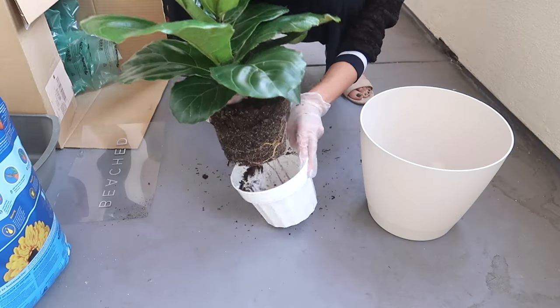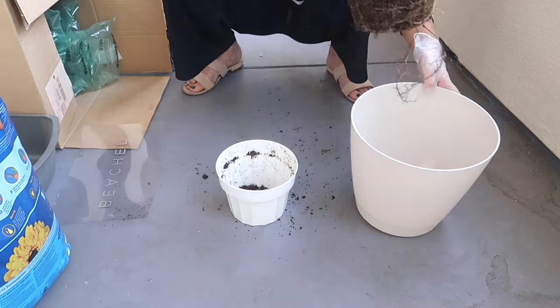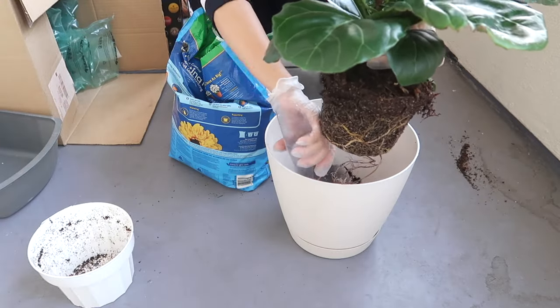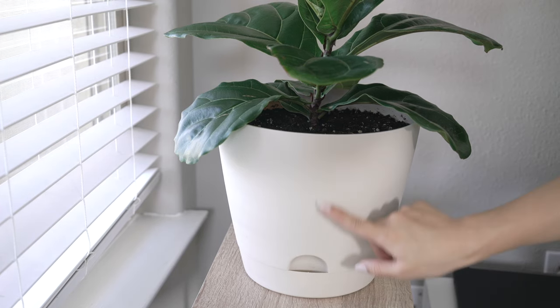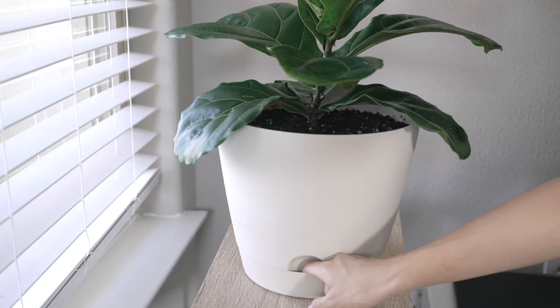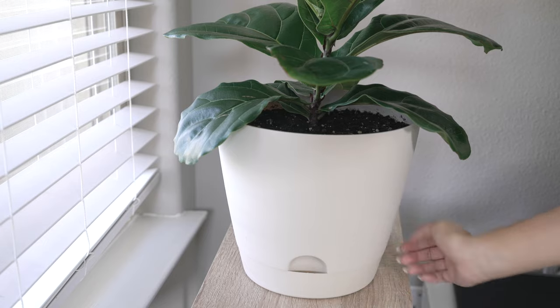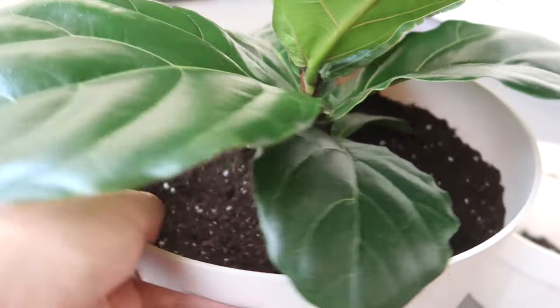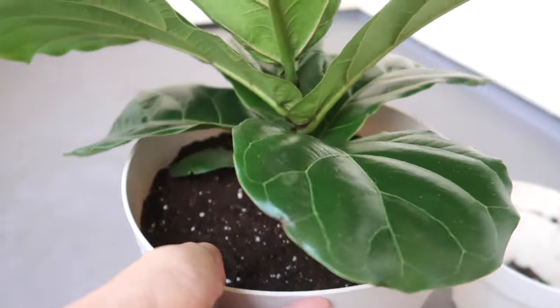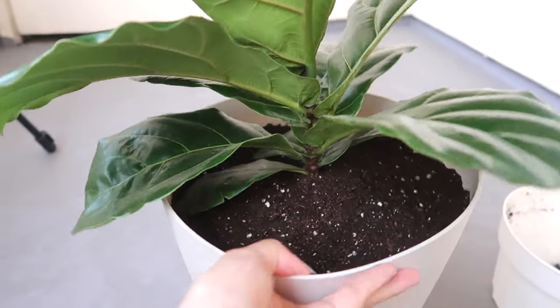Proper drainage is also very important to prevent root rot, which is when the roots sit in water for too long. I just got this self-watering planter from Target, so if there's any extra water, it just flows into the reservoir on the bottom. But if you have a pot without holes, I recommend putting rocks and pebbles at the bottom of the pot under the soil so that any extra water will flow into the rocks and not stay in the soil.